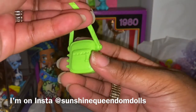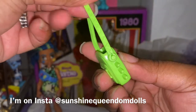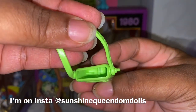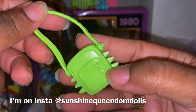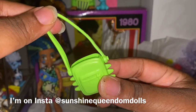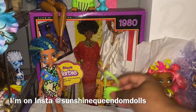It just looks like a plain bag with little spikes on the side and little zigzags on the strap. And it has an opening to put in, I believe, her little laptop thingamajig. Has a little bone hanging off the zipper deal there. So I love the color on it. Very neon green, lime-ish. And it's just very cute.